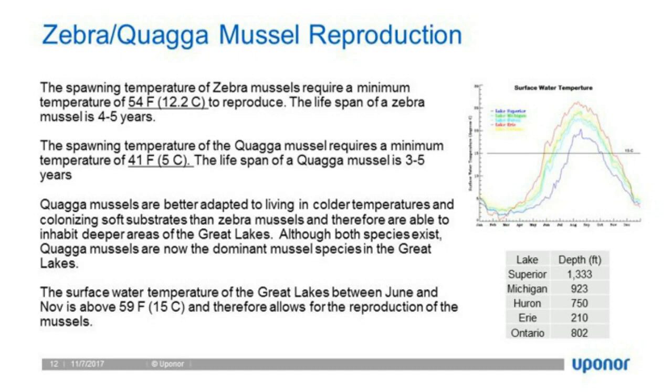On the right-hand side here is a scale of, more or less, the surface water temperature, maybe about 10 or 20 feet below the surface of the water. And you see the line here, it's 15 degrees. You see that once June comes around, the surface temperatures rise and they don't drop below 15 until November. So during that period from May to November, that's when the zebra mussels are reproducing.